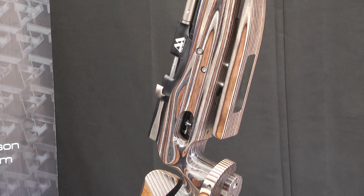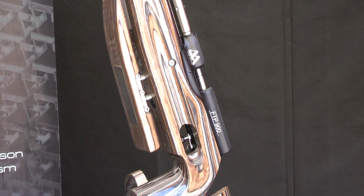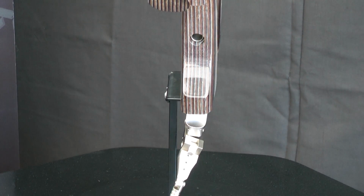It is absolutely beautiful, and I'm sure there's lots of trade secrets embedded in there, but the stock, wow, absolutely amazing. And the machine work as well is beautiful. The way it smooths and curves itself is superb.